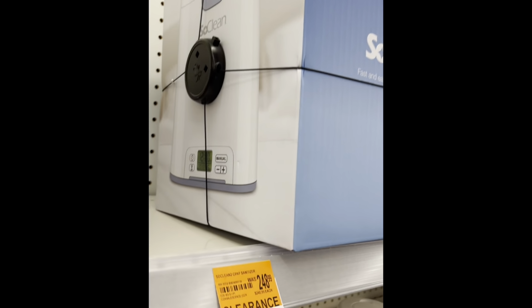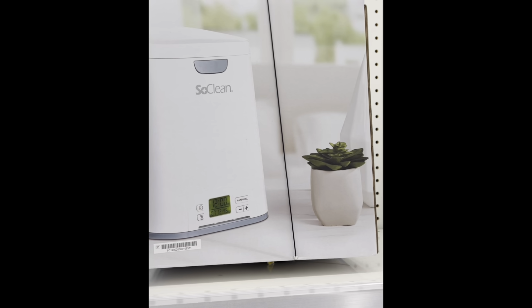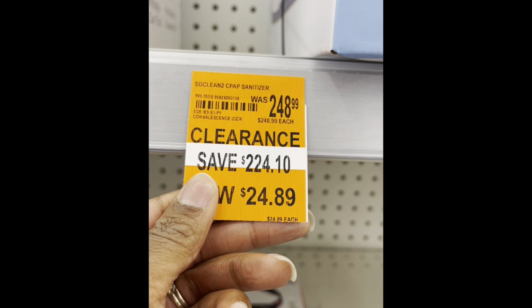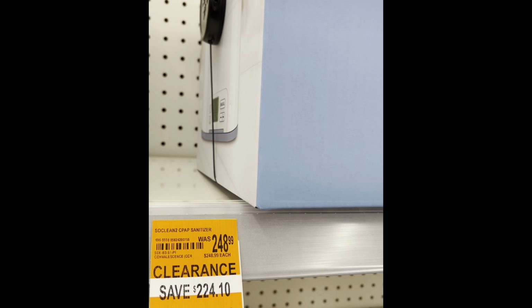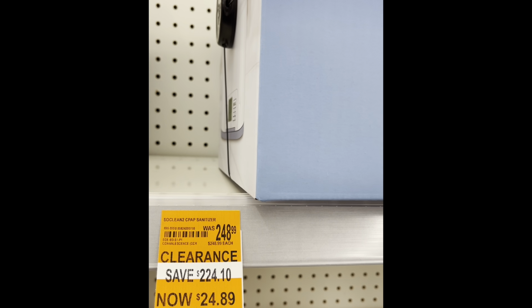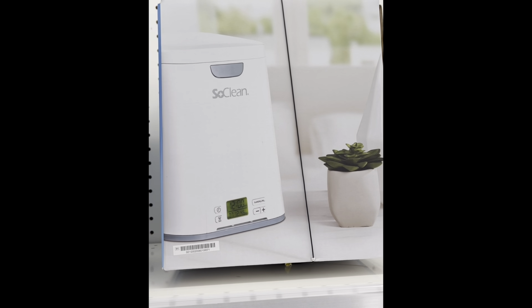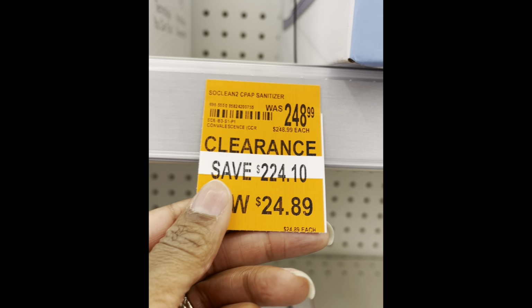I had to call my sister to see exactly what this machine does. This is a CPAP sanitizer machine, and it's regular $249, and it's on clearance for like $25. My sister said, if you know anyone that's on a CPAP machine, this is a way they can sanitize their equipment and save money. And she said that this is a really good price for this machine.